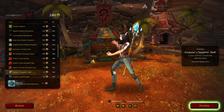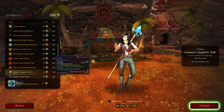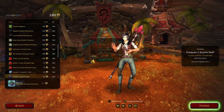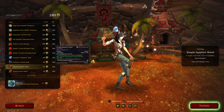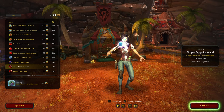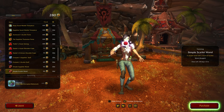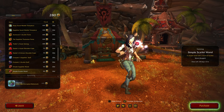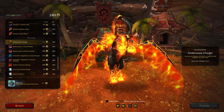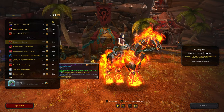More basic looking staff, conjurer's sapphire staff, a classic staff from a simpler time. Conjurer's, here's the red version. And a couple of simple ones. So here's the sapphire wand. And the scarlet version. Okay, so returning. Whoa, a lot of stuff returning. Oh gosh. Wait, what am I freezing? Okay, I've got the fish.